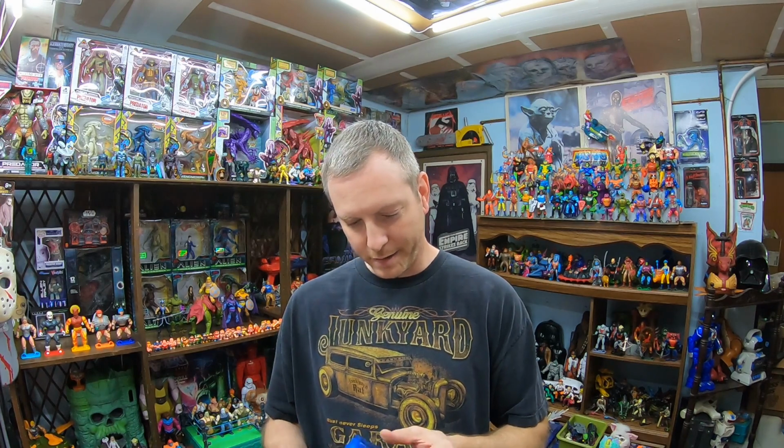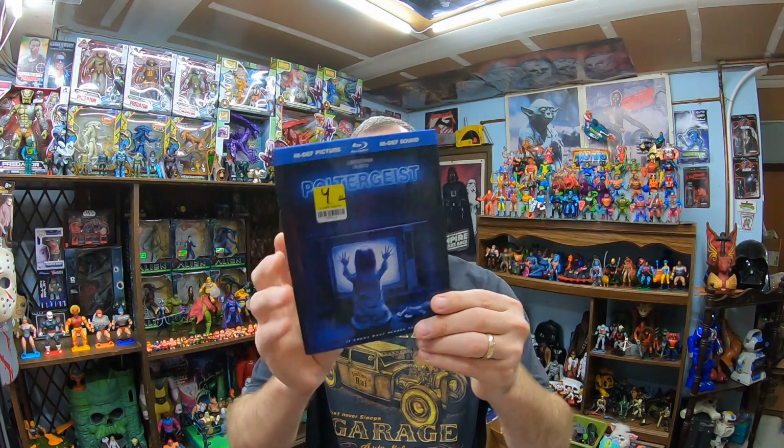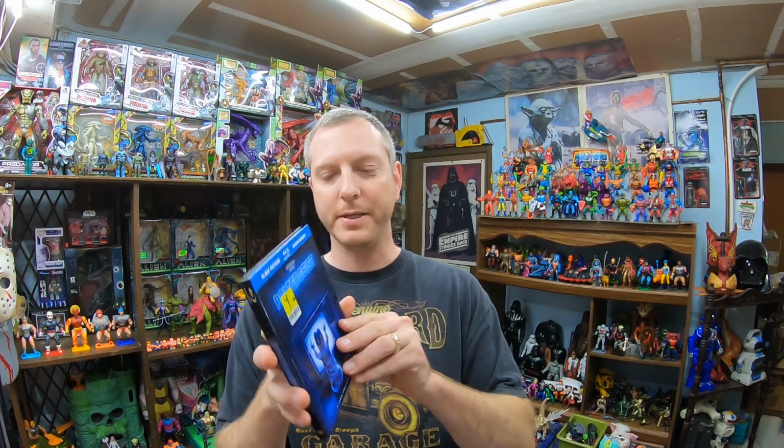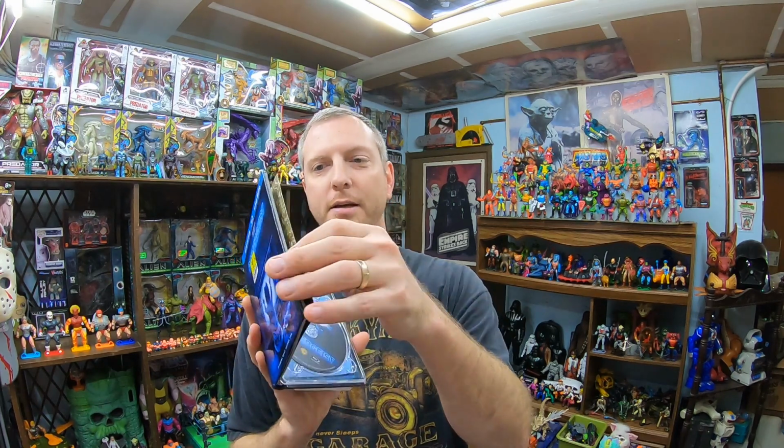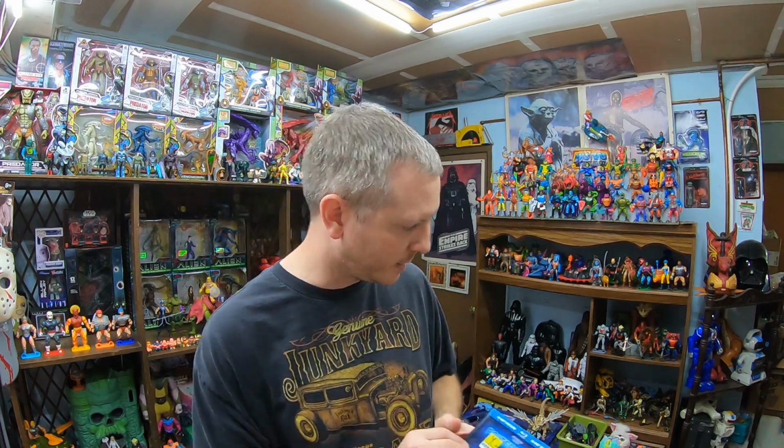And then I couldn't pass up on this one. Looks like kind of like a deluxe edition. Poltergeist. That's a cool one to add to the collection. $4.99 is kind of pricey, but this is like a deluxe edition that has a little book inside of it and everything, and looks clean enough. So add Poltergeist to the collection.